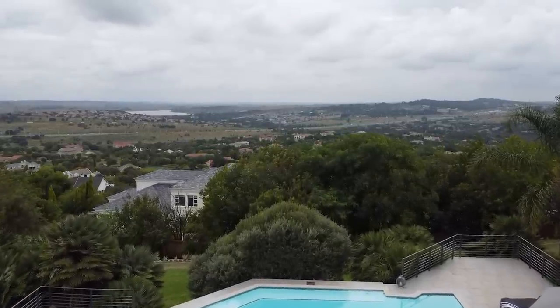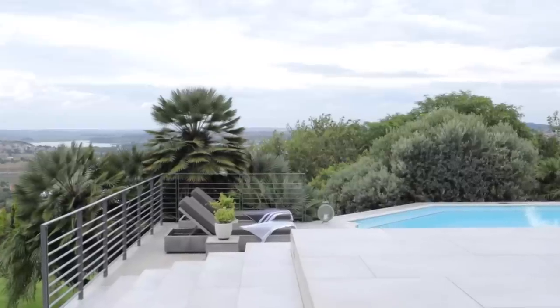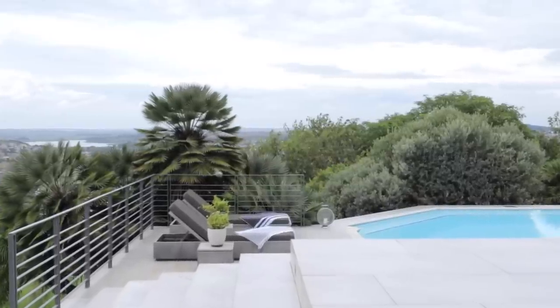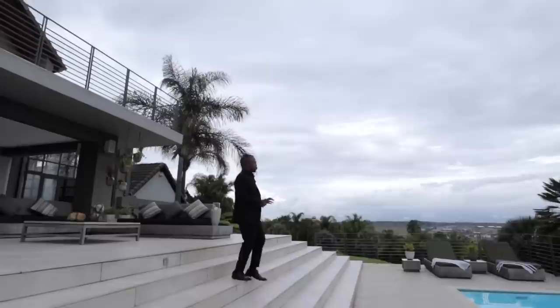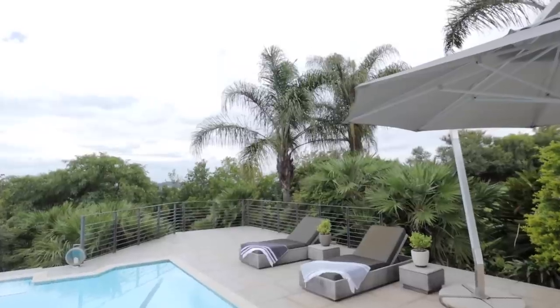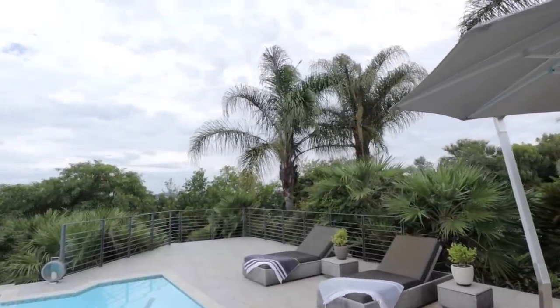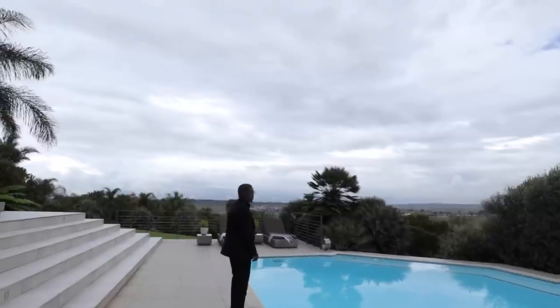And as we come down these staircases, you do have this beautiful pool hedged by these railings or balustrades rather. And then coming down here, beautiful pool. And when you are swimming here, you have these lovely furniture pieces here, and you have these incredible views of this entire landscape.